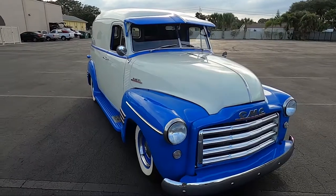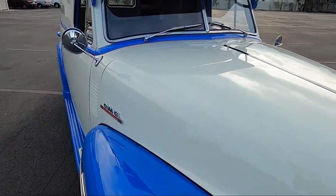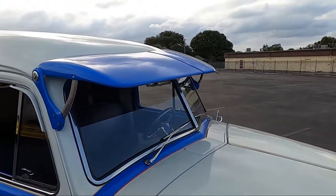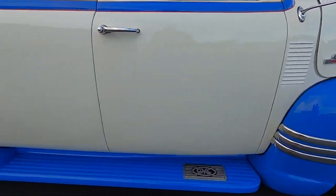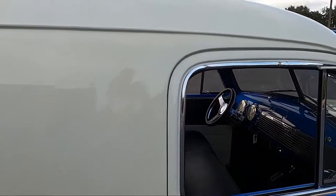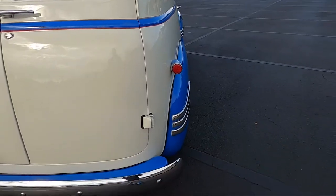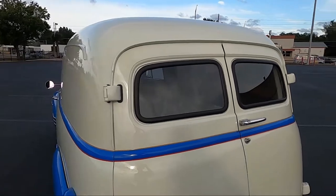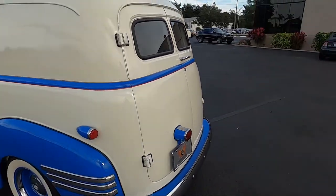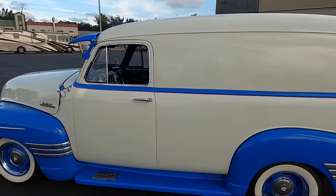Absolutely love this car. And the blue with white. All right, we'll get up close and show you all the lines. It's a very straight car. How awesome would this be to drive down to a local show or just cruise around in?